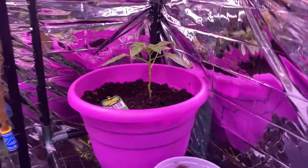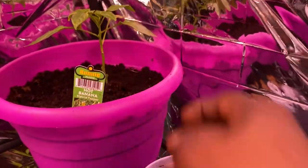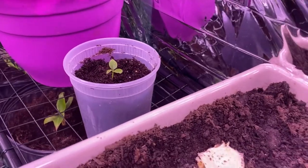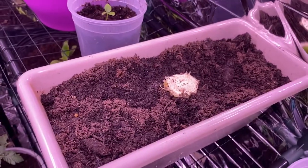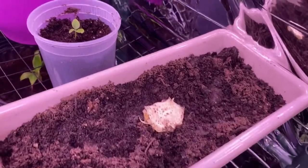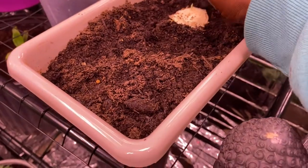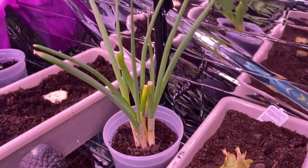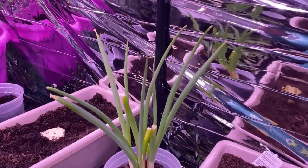That is my banana pepper. She's looking marvelous. It's another lemon I'm growing from seed from the store, from like ChopRite. It's a local grocery store if you guys don't know what that is. This is some cabbage I planted. Well, I potted up, so we're going to see how this does. Look at those beautiful onions, guys. They grew up marvelously from the last time you guys saw them.